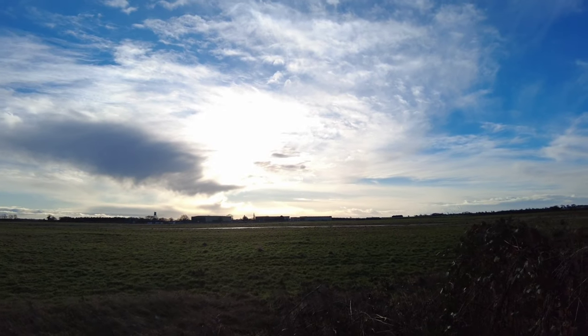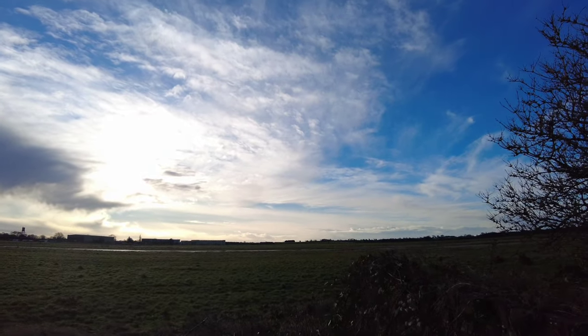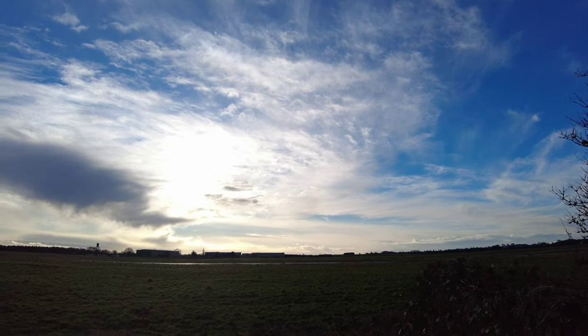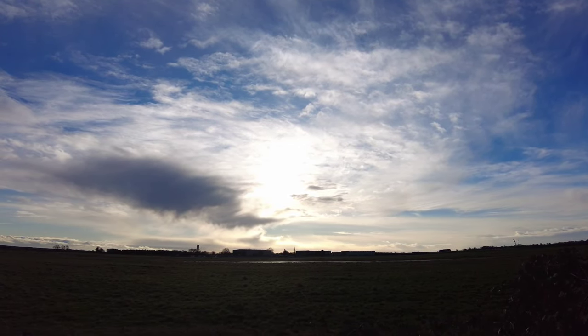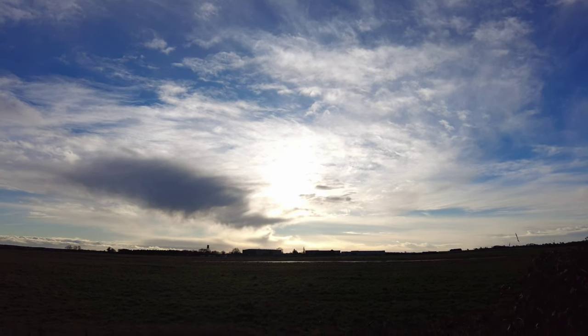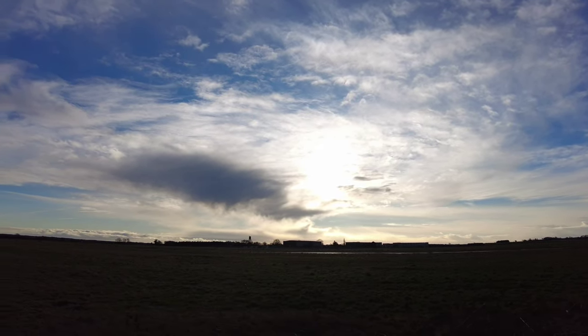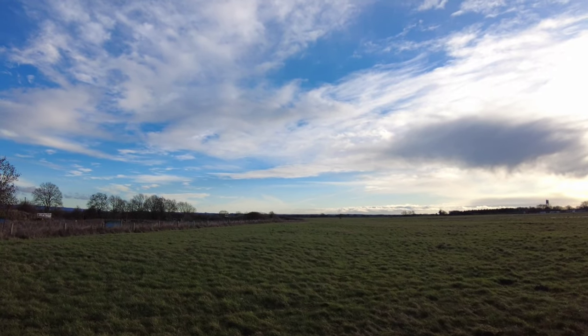Yeah, this is a taxiway just here. So you've got the runways over there. And you can see the hangars in the distance. Originally, I think there were 6 C-type hangars. And I'm not too sure what it's used for now. I think that the Royal Logistic Corps still have part of the site.